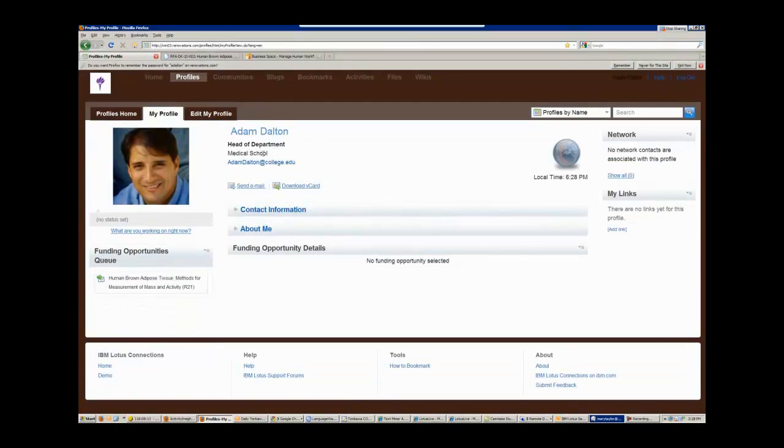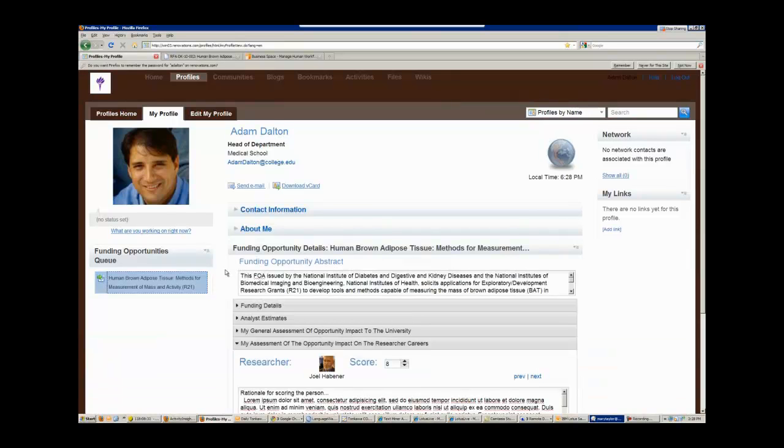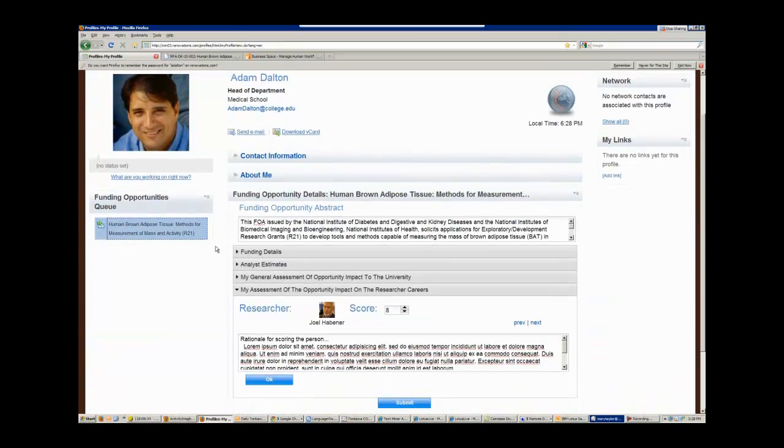Once the funding opportunity has been evaluated by the grants analysts, the next step in the process is to determine which department is the best match to respond to the funding opportunity. The system determines a member of Adam's team is best suited to respond to the funding opportunity and recommends Joel.